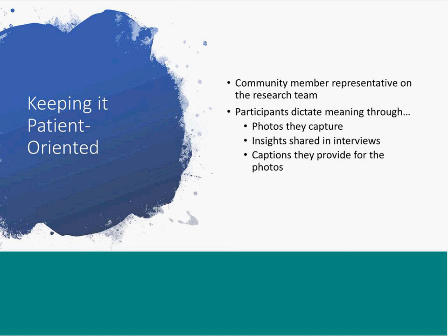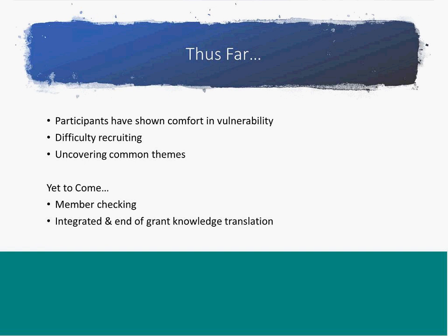Participants have also provided informed consent throughout the research process for sharing their photos, being recorded, how they wish to be acknowledged for their contributions, and which photos they're comfortable using. With member checking, the participants will also have part of the final say in what our true findings are. So far, our participants have opened up about areas of their life they haven't shared with many people, and that they feel are an important part of their life as someone with a mental health concern in Princeton.